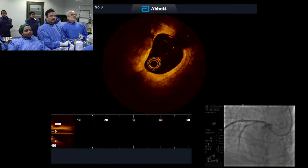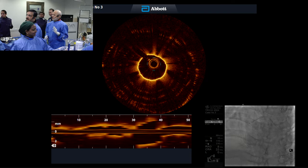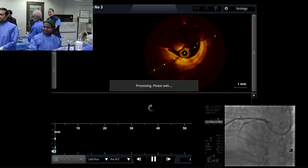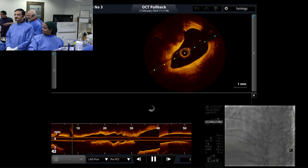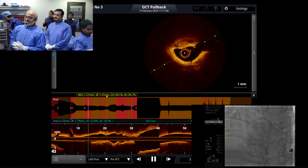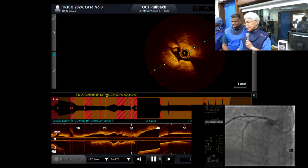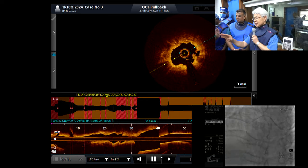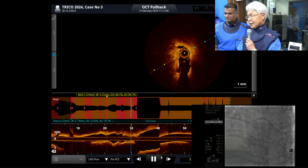Tell me when you inject. Beautiful injection. Yes, you get a great image here. It's a nodular calcium there. Eccentric calcium, right, yes. There is one calcific nodule.